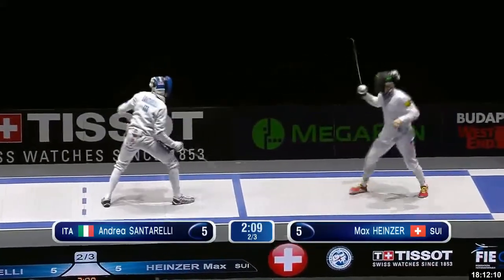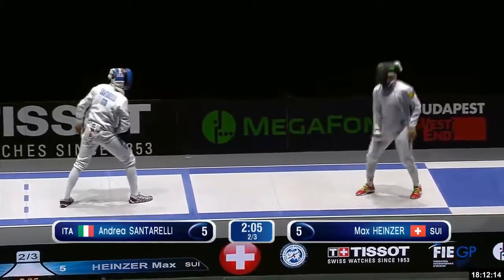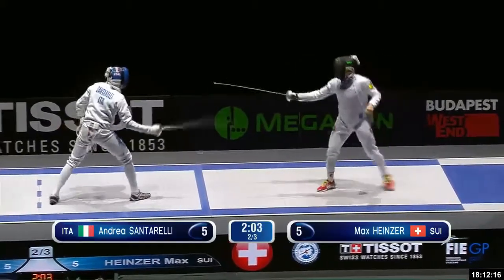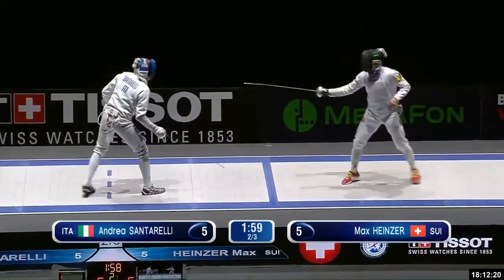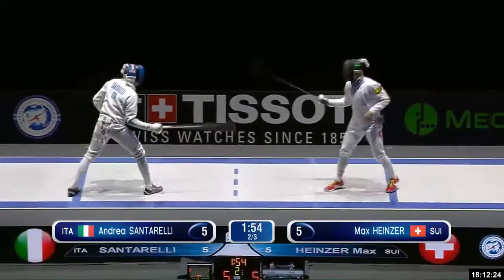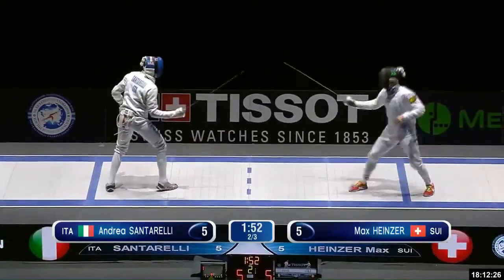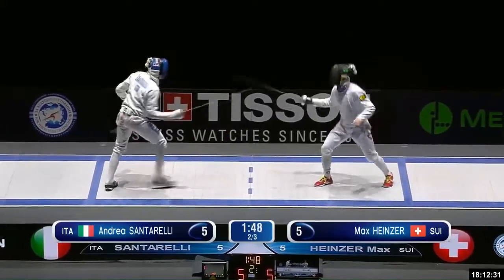They've been content to just trade hits here in the early going, but somebody's going to need to break it open. Santarelli fencing very patient here, just looking for Heinzer to get a bit too bold with his preparation.